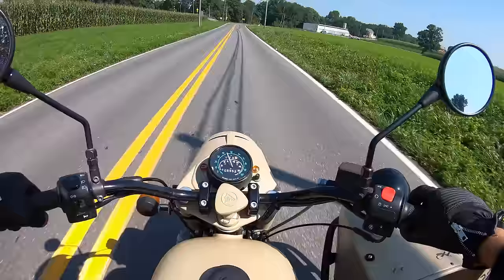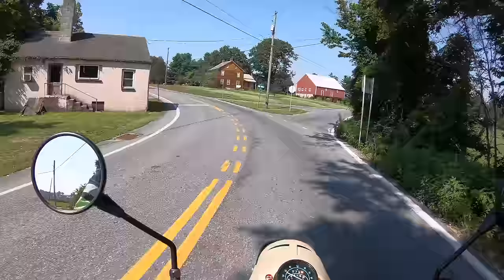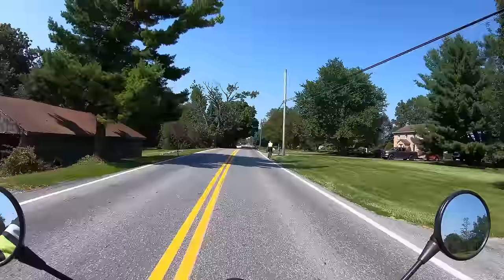The cool thing about a bike like this, even though they're known for being incredibly unreliable, is that you could ride a bike like this year-round in any season. If you can visibly see without a windshield, you could ride this bike. I would love to have this thing during the wintertime and when it snows. This thing would just be perfect.